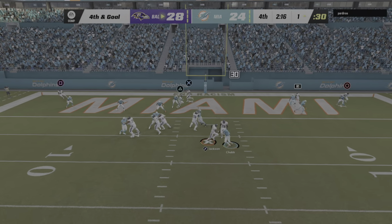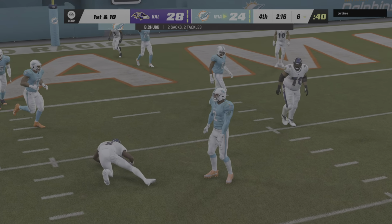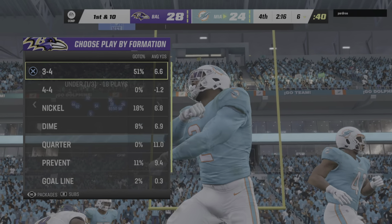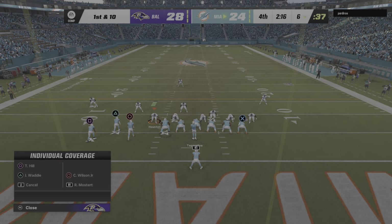They'll try and throw for it with Jackson. And he's brought down. Can't do anything with the football. It's a sack and a turnover on downs. He couldn't get the ball away on 4th and goal. And the Dolphins celebrate their goal line stand.